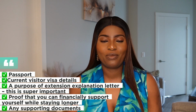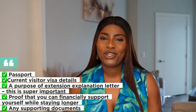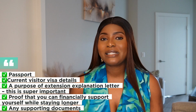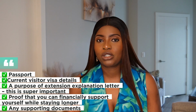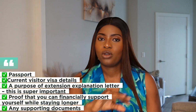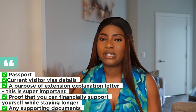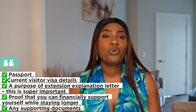So now let's get into the documents needed. The first document you need is your passport. Of course, we know that without our passports, we can't do anything. Then the second document is your visa. That's the visa that you have, the one you used to come into the country. You're going to get a scan or a screenshot of that, and then you will need it for the application. The third thing that you're going to need is proof of funds.